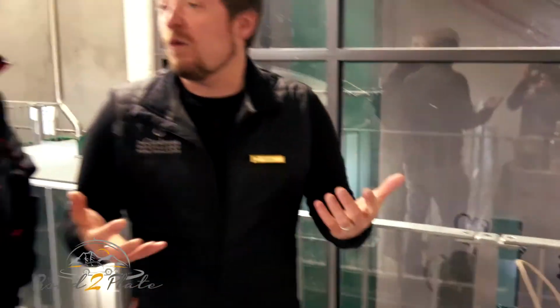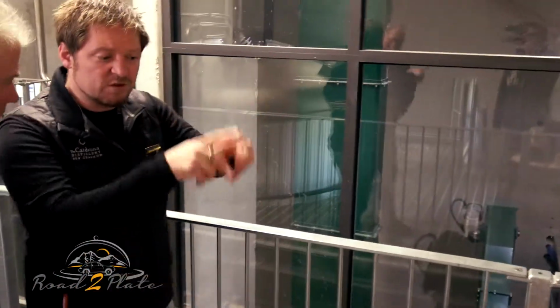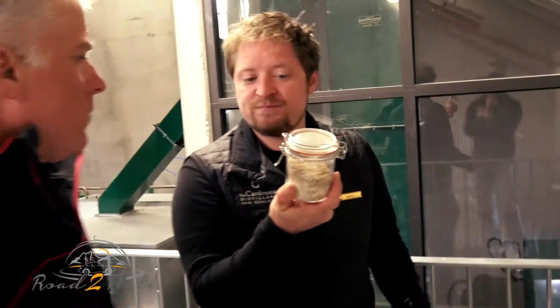From here, our malted barley, we want to process it. The first step in the processing is milling. Downstairs we have our mill, two sets of rollers. As the barley falls between the rollers, it crushes it. We turn it into what we classify as grist. This is grist.